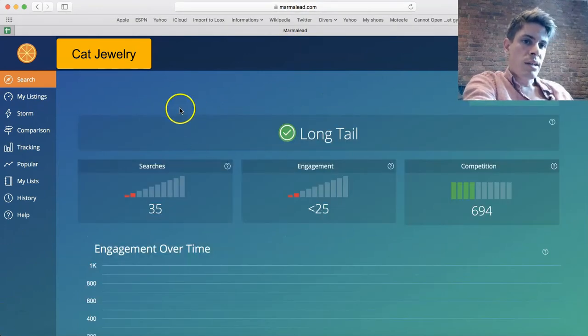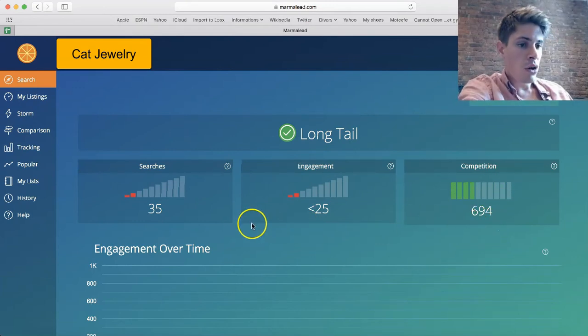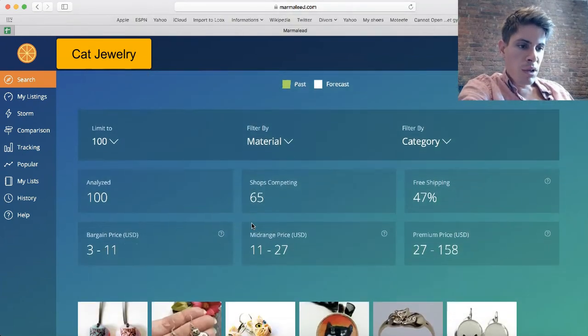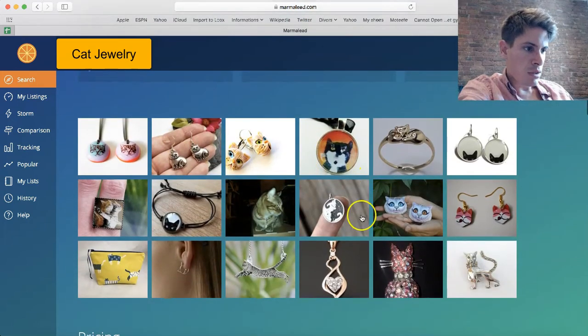Alright, so now again, cat jewelry. You can see it's pretty similar. It's actually even lower than dogs. So again, we have a look here. Same thing, you could do a more advanced research here. You can see, you know, random products.